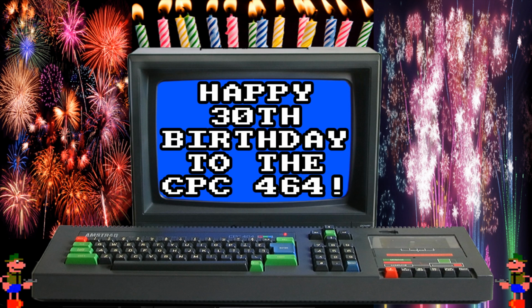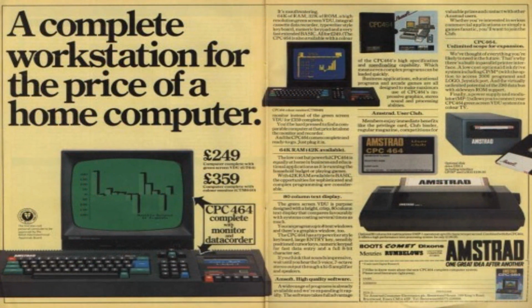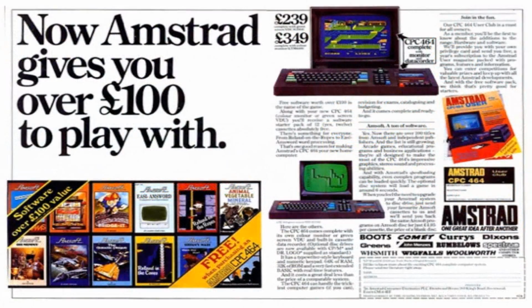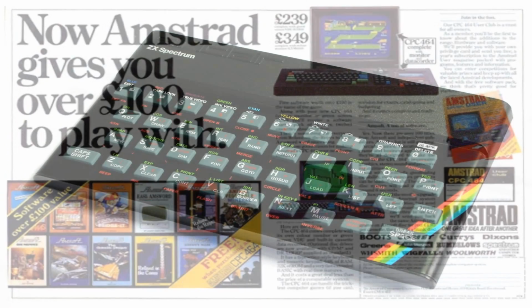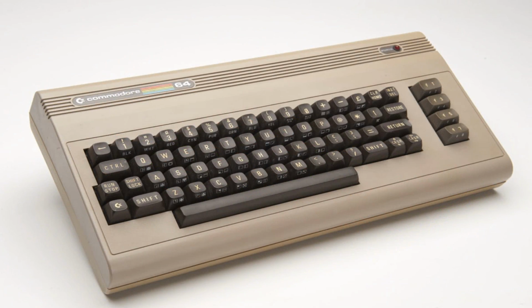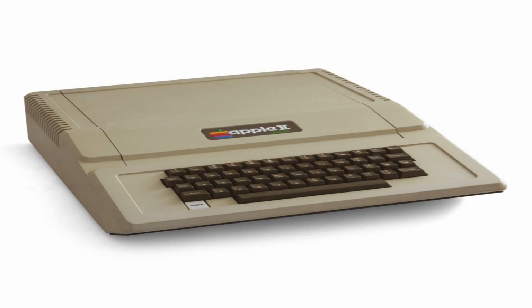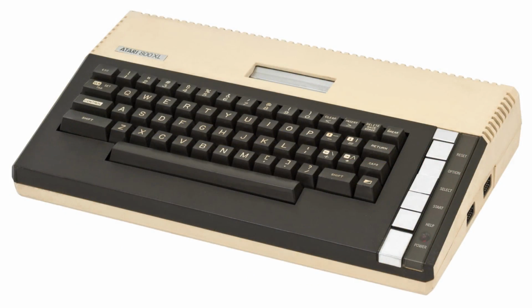In June of 2014, the Amstrad CPC 464 home computer celebrated its 30th birthday. Released to the public on the 21st of June 1984, it entered a highly contested and oversaturated market. In the UK at the time, the reigning kings were the Sinclair ZX Spectrum and Commodore 64, with many others like the Oric, Dragon 32, BBC Micro, Apple II, Enterprise 64 and more.